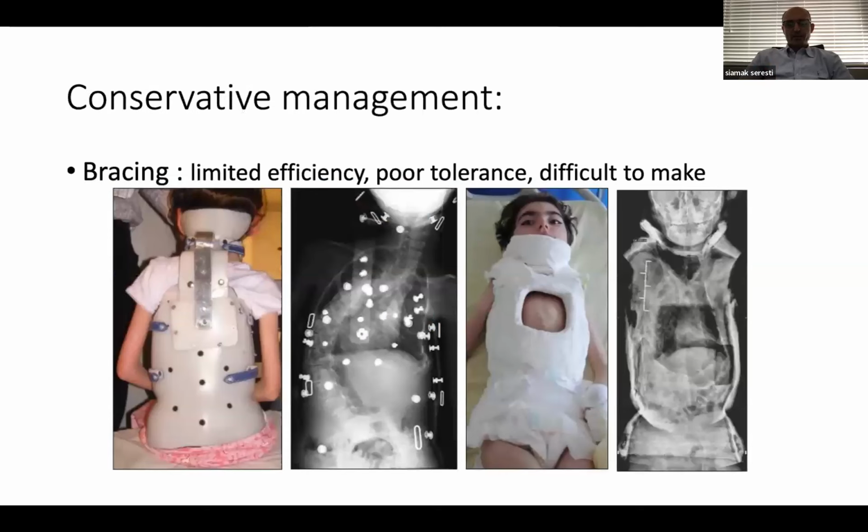Traditionally, we've been trying to manage scoliosis, especially early onset and adolescent idiopathic, through casting for conservative management. But unfortunately, that doesn't work in neuromuscular scoliosis because of patient compliance and also the stiffness of the curve, which usually makes casting and bracing pretty much futile.